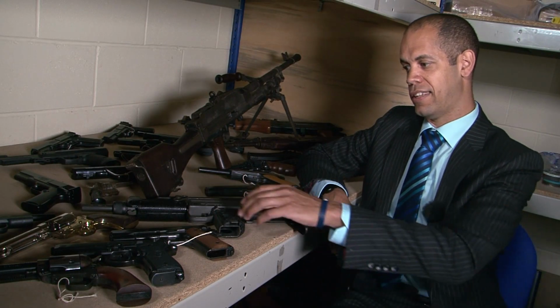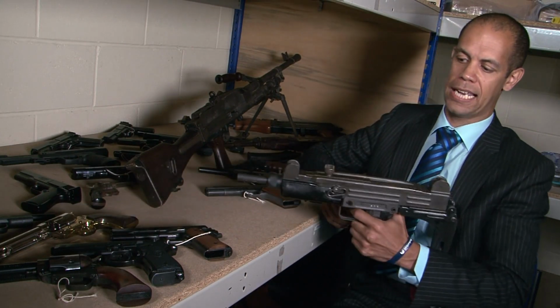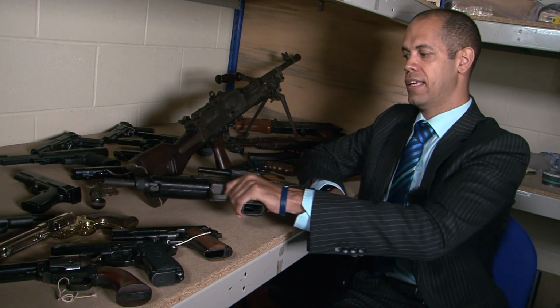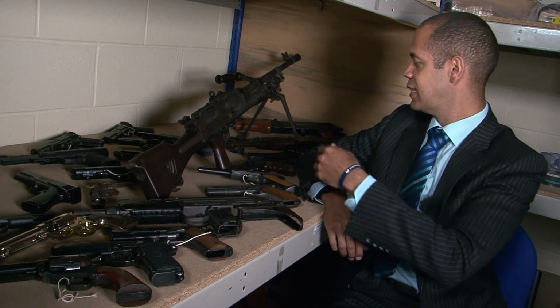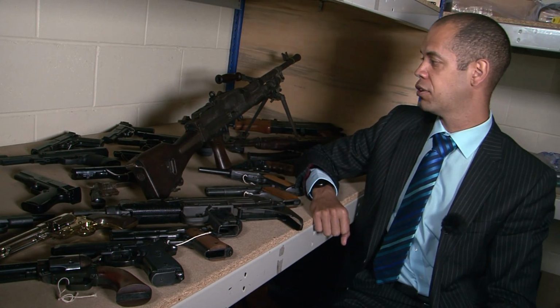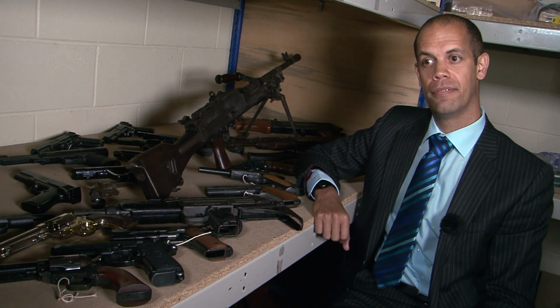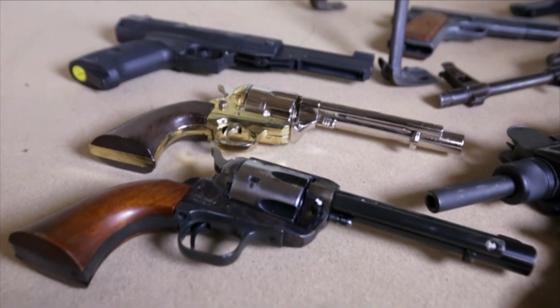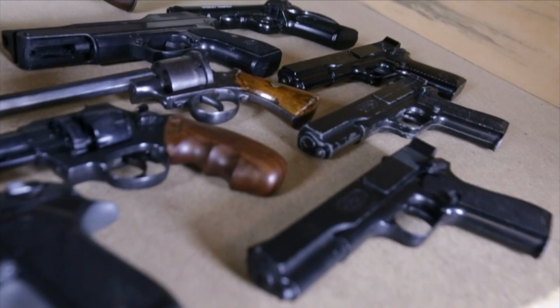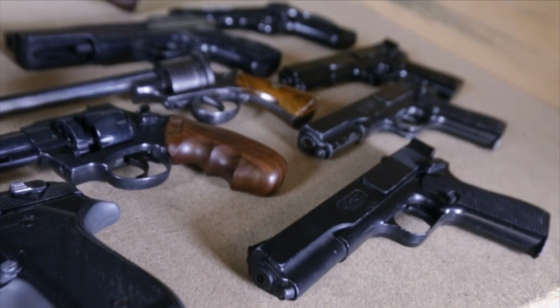One of the ones that I think is an interesting one is this is a deactivated Uzi, but as you can see if I pointed it at you, you wouldn't know that. We've also had an AK-47, which is there, and also a Bren. This is a World War II machine gun. Again, very large weapon, very intimidating. We've also had some antique weapons handed in, which are 2-pin revolvers, and if you can get ammunition for those, they are capable of being fired.